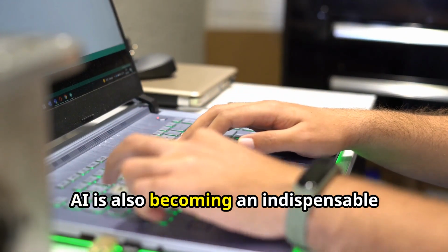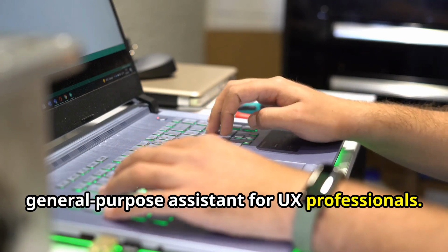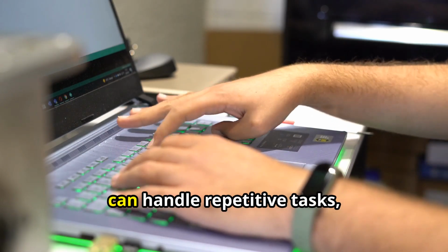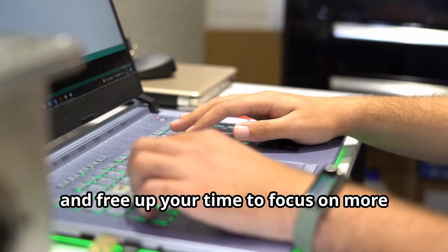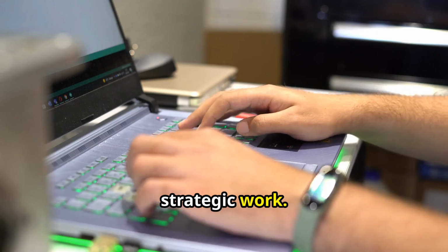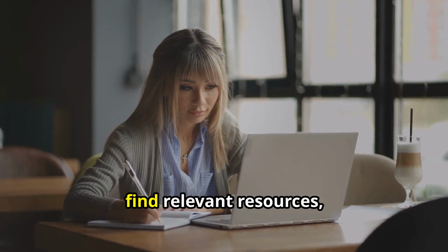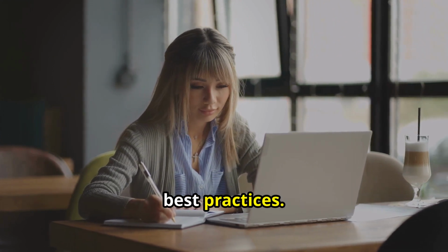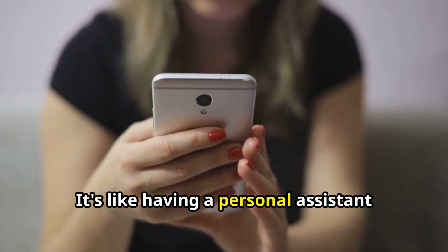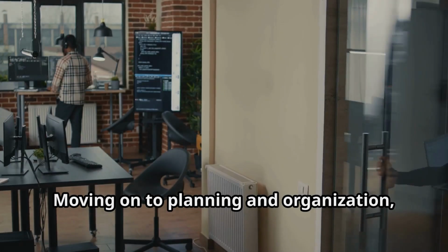AI is also becoming an indispensable general-purpose assistant for UX professionals. Think of it as a virtual assistant that can handle repetitive tasks, automate workflows, and free up your time to focus on more strategic work. AI can help you schedule meetings, manage your to-do list, find relevant resources, and even answer your questions about UX best practices. It's like having a personal assistant dedicated to helping you be more productive and efficient.